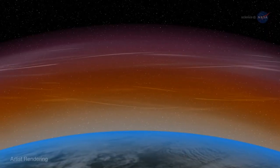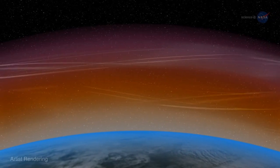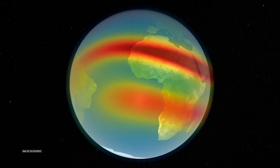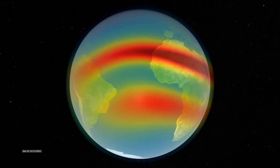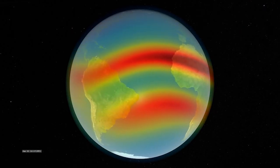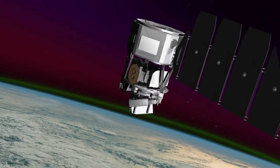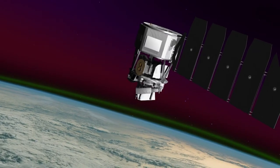What I want to understand is why the ionosphere is completely different from one day to the next. And we've tried to model it. We don't have the measurements. You'd have to guess. And then maybe you're right or maybe you're wrong. Why is it doing that? So we've never had the data in the daytime and the complement of instruments at the same place at the same time to even approach that question.